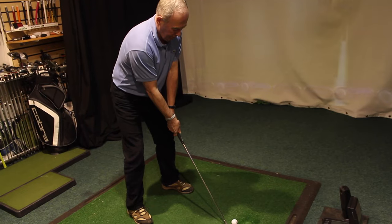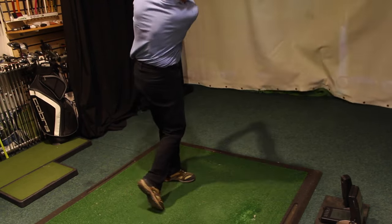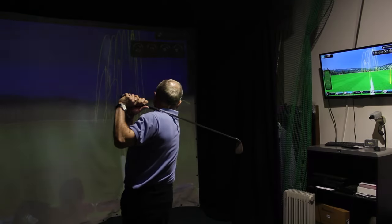I have an indoor swing studio, which is quite unique, and which allows members to come in and enjoy the comfortable surroundings of being indoors despite our lovely British weather that we get.